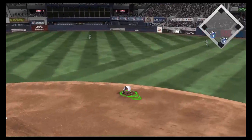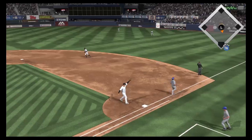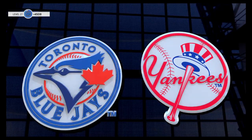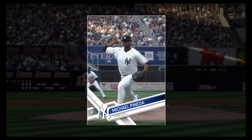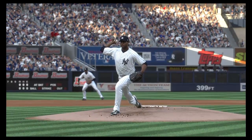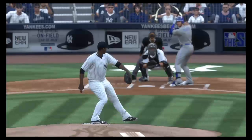Hit out towards second. Throw to first is in time, and the Yankees win it. The Yankees win. Well, we watched a really solid starting pitching performance, kept the opposition at bay, and as a result, he's our top player of the game.